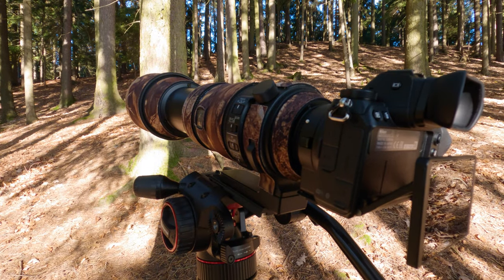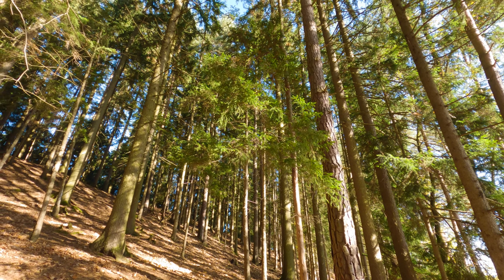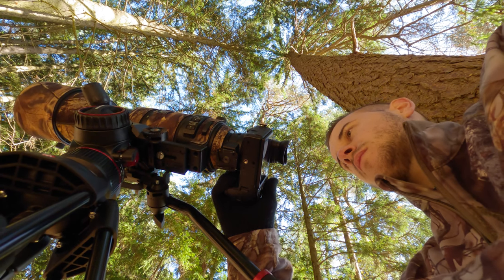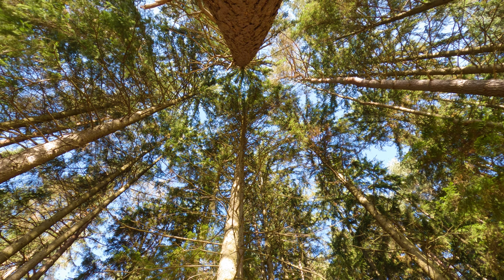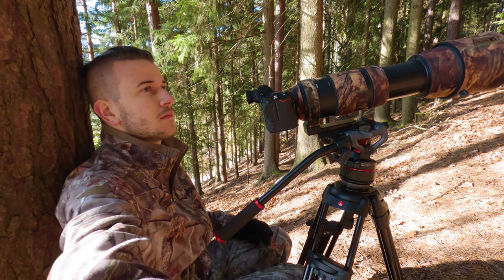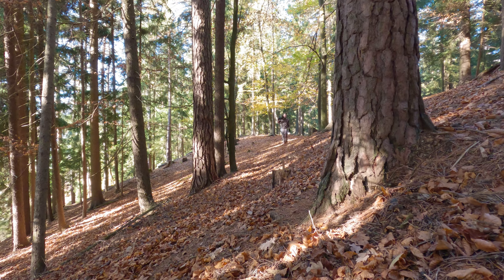We decide to split and each finds a good spot to sit and wait. It's hard to move through the forest silently, so it's better to position yourself somewhere, have your camera ready and wait. Unfortunately, mouflons don't come our way, so after a while, we decide to move on and further explore the forest.